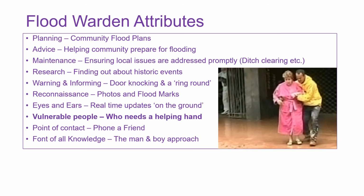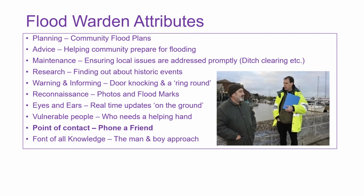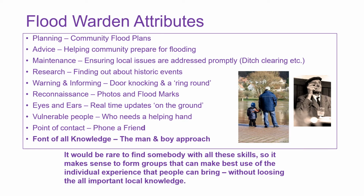Looking after the vulnerable, working with carers, social services and other volunteer groups to understand the special needs of vulnerable people during incidents of flooding. Being the single point of contact for outside agencies before, during and after flooding. People sent to help may not be local and will be able to work more efficiently with local support. Being the font of all knowledge on matters flooding in the community. Passing it on from generation to generation. Hopefully it'll be a long time before the next big flood though.